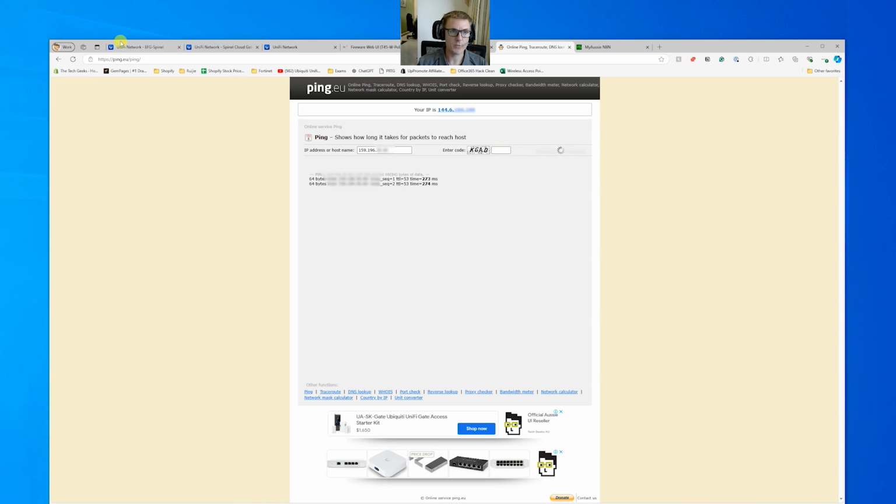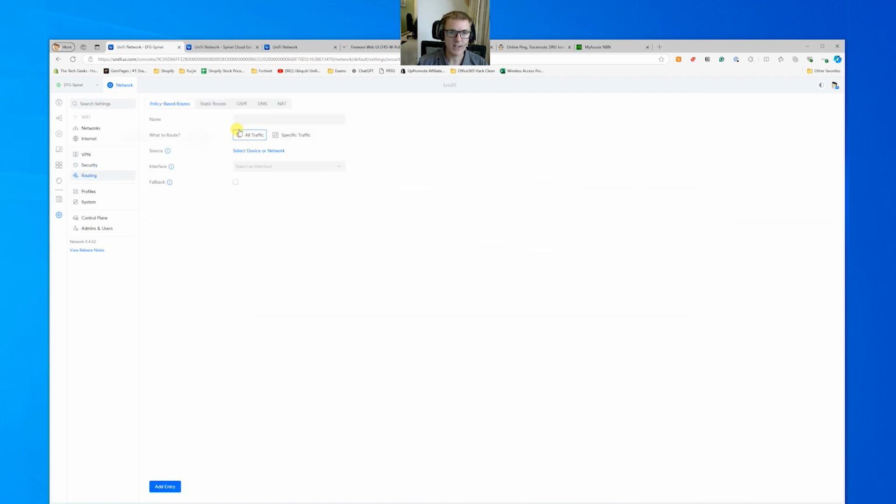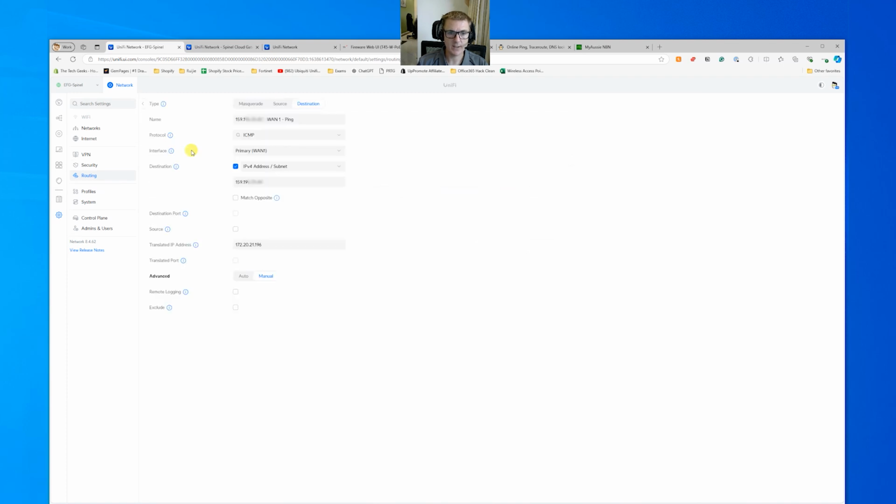We should get a response, which we have. So what we want to do is we can see in here this ping. What would have been lovely in here would be a pause or a disable the rule option instead of potentially deleting it. So I'm going to come back here and I can see this ping rule that's in here. I'm actually going to remove this.